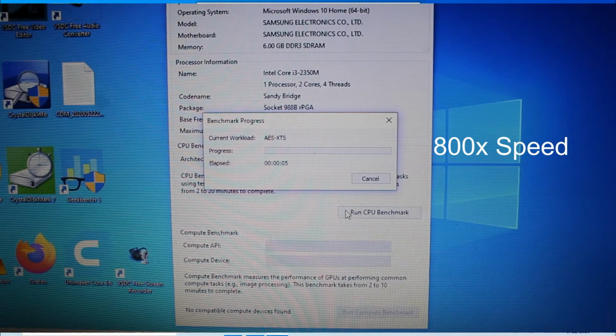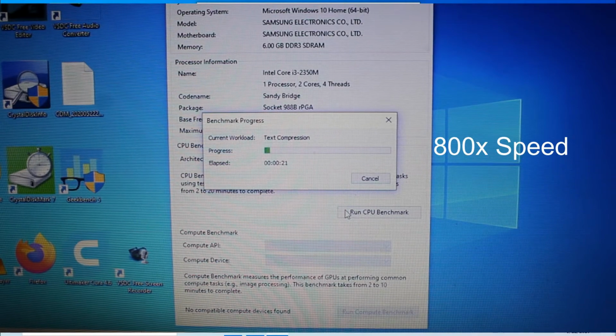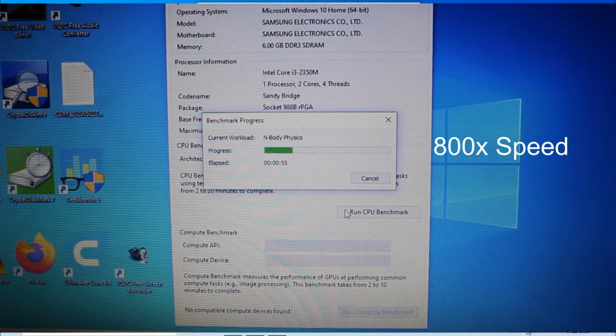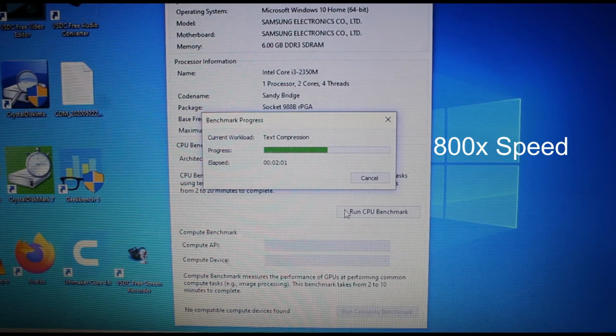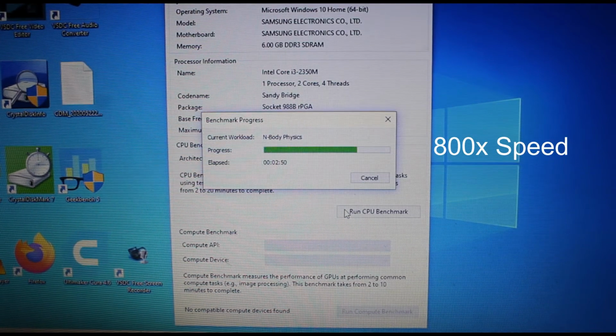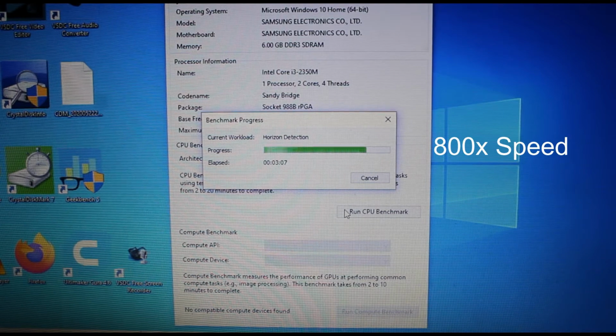It's pretty awesome. So right now I switched to an external camera. We are running the CPU benchmark test. Unfortunately, it is not compatible with the run compute benchmark test. So we should get our results soon. It is a one processor, 2-core computer, but it runs like a dream since I put in the SSD.